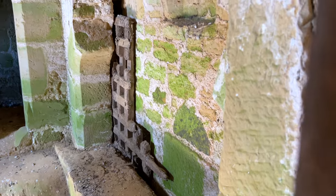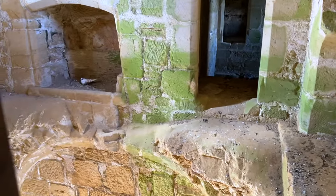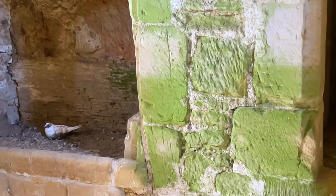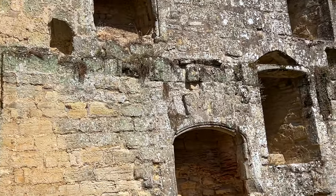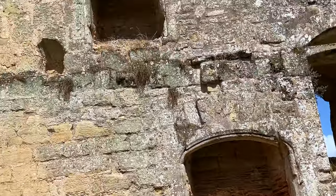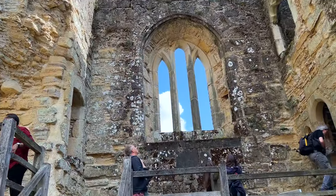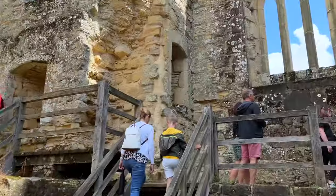The birds are taking it. That's where the portcullis was. Still there, bits of it. And a pigeon that's taken nest there. That's where the original beams were for the floors. This is what was the chapel. That must have been the church window. Yes. I'm guessing that'd probably be stained glass. That one before.